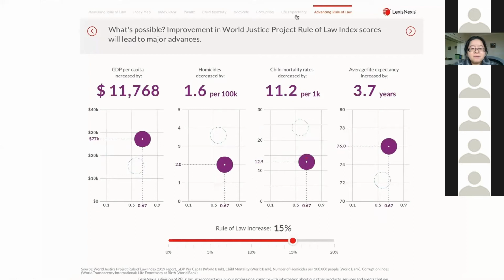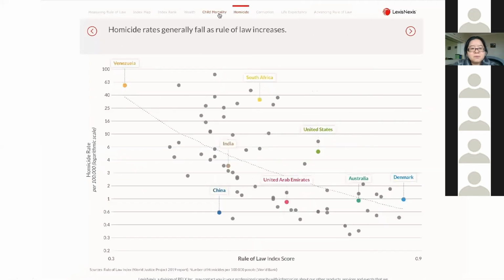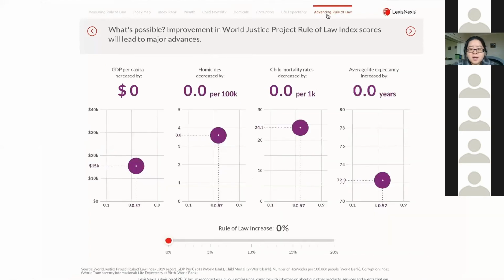What's great about this tool is you can see all the changes visually. So citizens can consume and visualize a large amount of data in a very short time frame. And the data we took are from the World Justice Project, the World Bank, and the International. They've been updated once a year just to make sure the data are up to date.